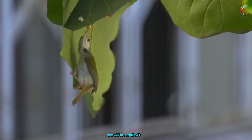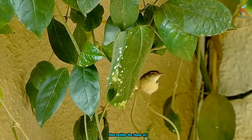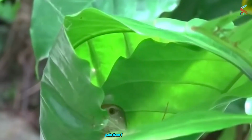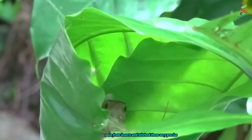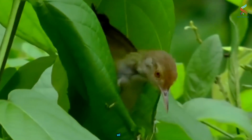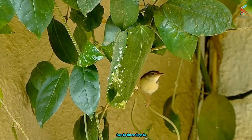You will be surprised to hear about their way of making nests. Actually, these birds choose strong and green leaves and make such fine holes on their edges that neither the shape of the leaves is spoiled nor they turn brown. After this, they stick those leaves together using plant fibers or silk obtained from insects and stitch them very precisely. According to an estimate, the common tailor bird makes at least 100 to 200 stitches in making each of its nests, which protects it to a great extent from strong winds as well as from hunting by other birds. These birds take at least 2 to 3 days to make this nest.